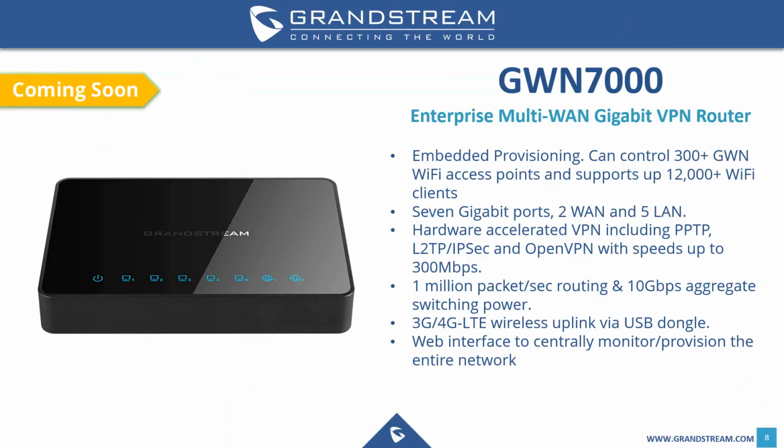1 million packets per second routing and 10 gigabits per second aggregate switching power, and that is sending and receiving from the access points that it is configured with. So 10 gigs per second, quite a haul there. It does offer you 3G, 4G, LTE wireless uplink via a USB dongle on the back. This can also be integrated with network attached storage: wireless file sharing, wireless file saving, printer services, etc. So that is the GWN 7000, our multi-WAN gigabit VPN router. Check that out. That should be coming out before the end of March. So those are the 3 devices that we're focusing on here today.